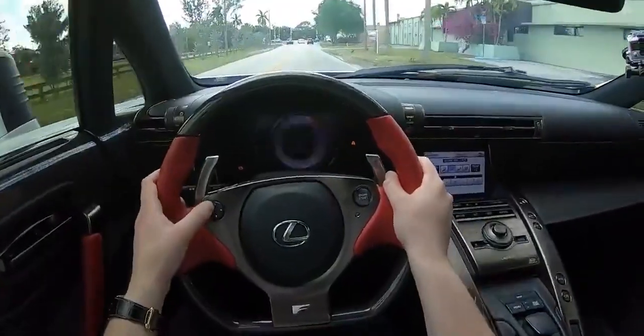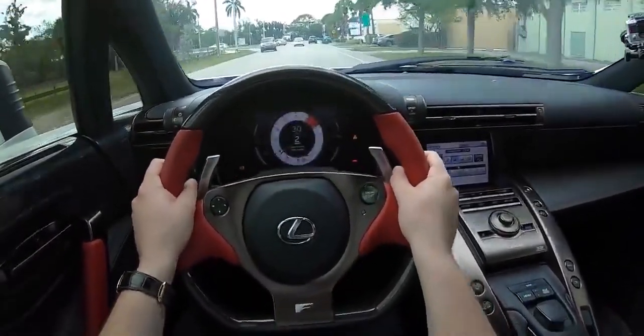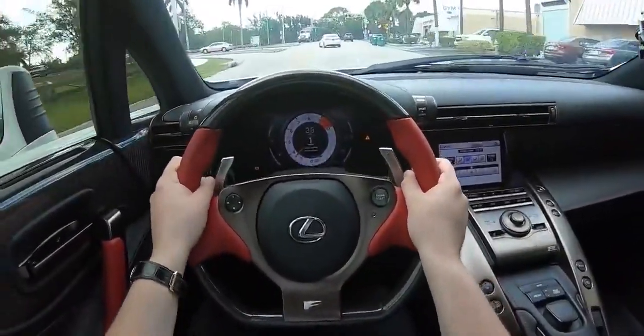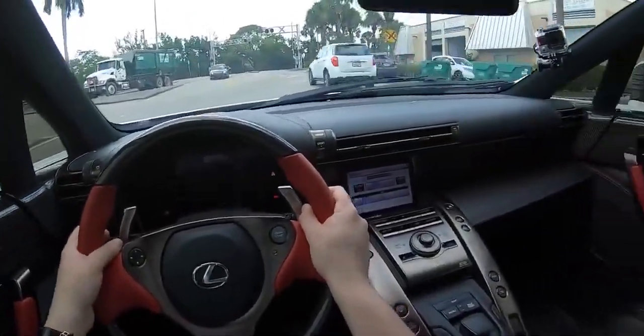Go ahead and put the screen back. I love how that moves over to the side. That is just the coolest thing. Oh, those shifts are just awesome.